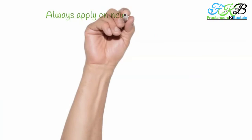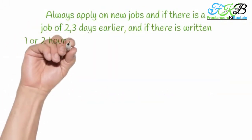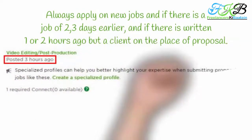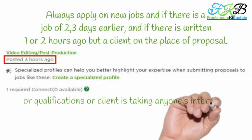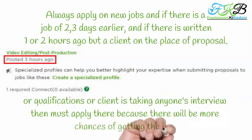Always apply on new jobs, and if there is a job of 2 or 3 days earlier, and if it is written 1 or 2 hours ago that a client is taking anyone's interview on the place of proposal or qualifications, then must apply there because there will be more chances of getting the job.